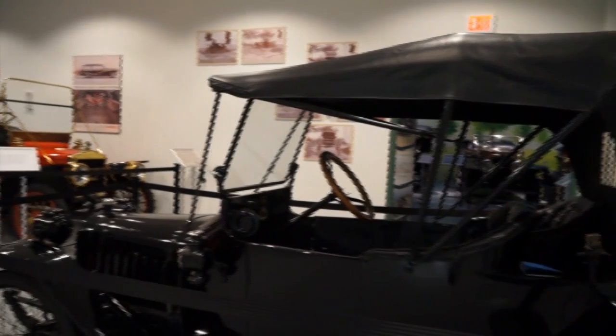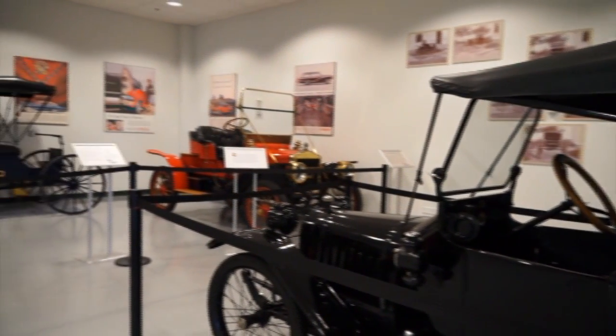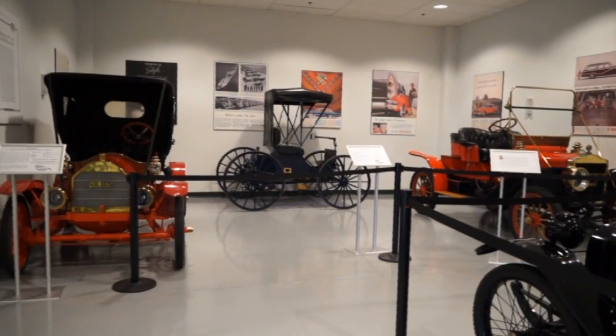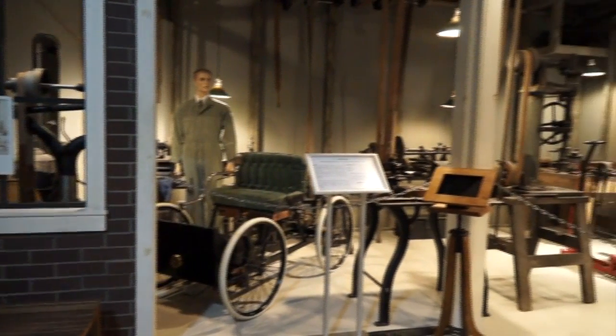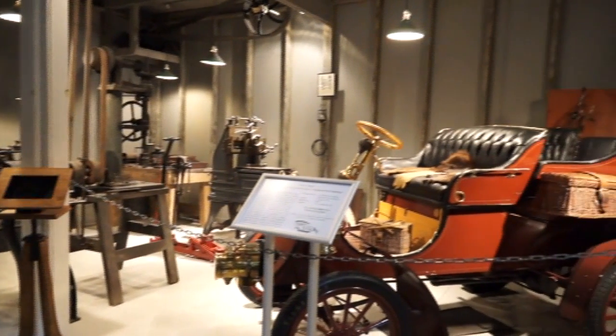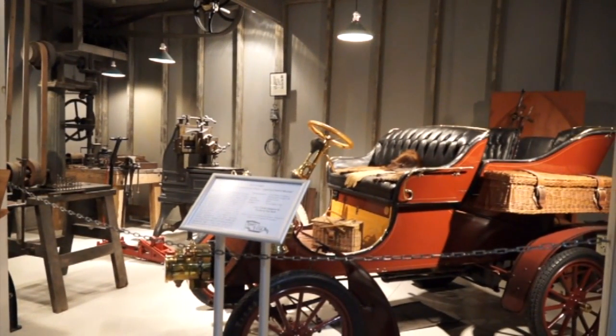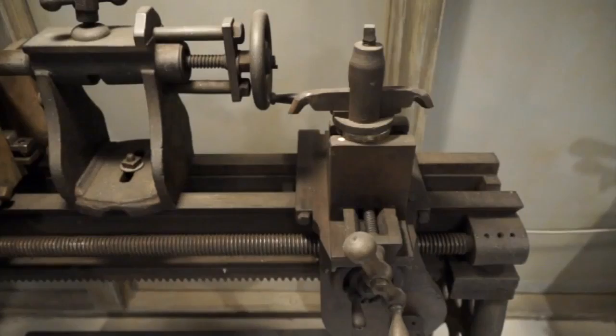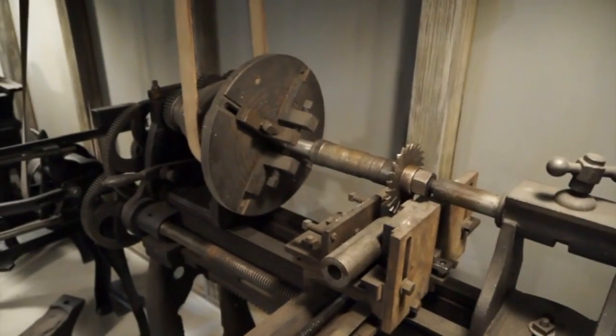Now the first section that you enter is the Don Williams and Richie Klein Gallery. Now this room represents vehicles from the early 1900s. Isn't this amazing? We've just walked through the 1910 to 1919 gallery and behind me is an exact replica workshop from the late 1800s. This is what used to put cars together. Such a far cry from the assembly lines that we know of today.